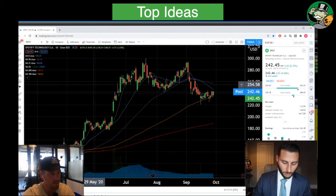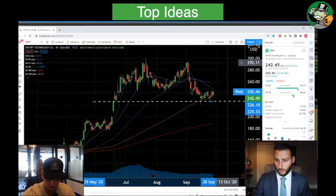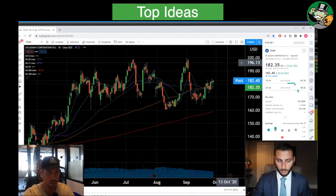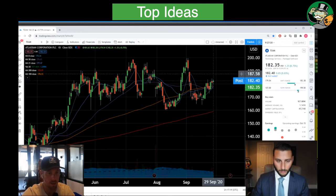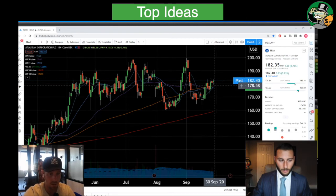Spotify. The support buy is still setting up here. Looks pretty good. Strong name. What we got? And then last but not least is Team. These software names have been strong. They've been flagging on the hourly. This is similar to that DocU. So this Team looks pretty good. Nice little inside day. Watch this 184 area for some continuation.